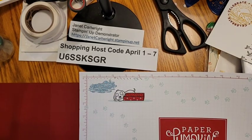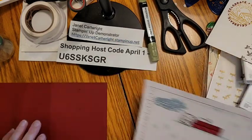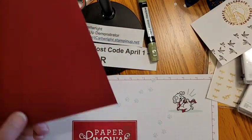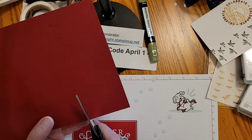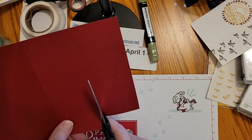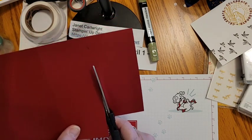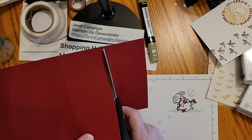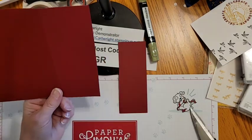There we go. So now I have some dots as my guide. And let's see how well I can cut this. I love using my cutter because I am one that does not cut straight. That's just who I am. And oh, look, I think I did a half decent job. There we go.